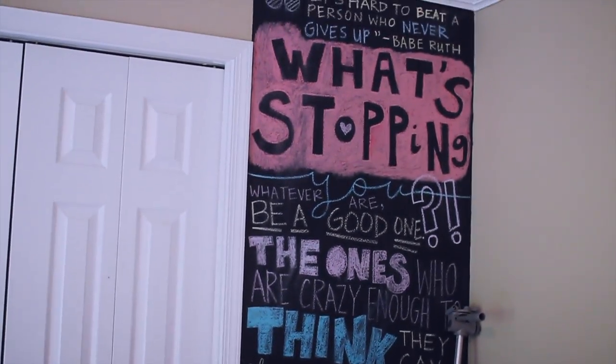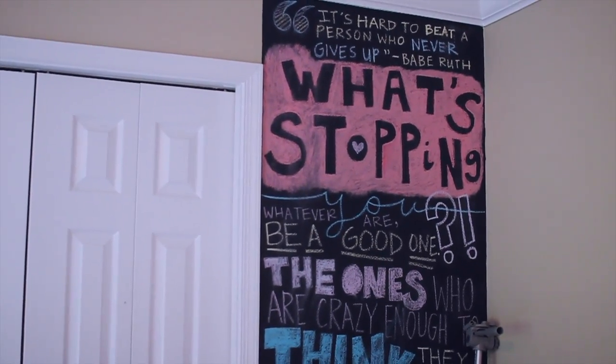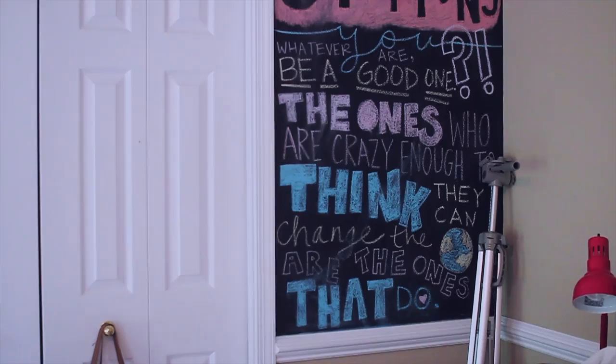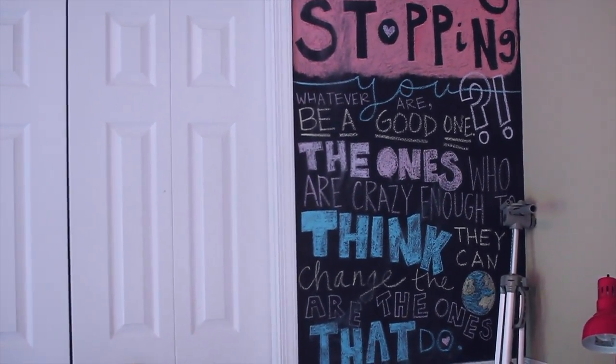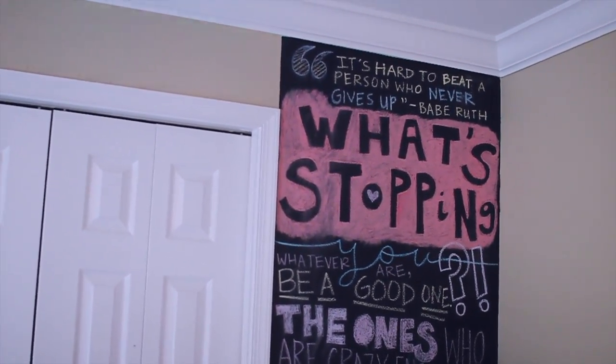So moving on from the closet, we have this chalkboard wall, which I actually haven't updated in several years. I think it's been, yeah, 2013 was when I did this. So I do need to update it. It's getting kind of smudgy and a little bit outdated. I made this chalkboard wall basically just out of chalkboard paint that you guys can buy at, I believe, Home Depot. So that's what I did to make this.